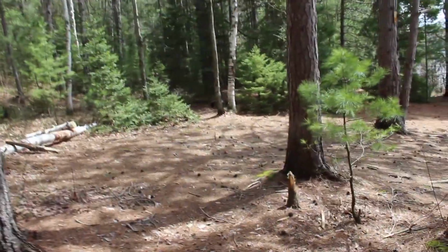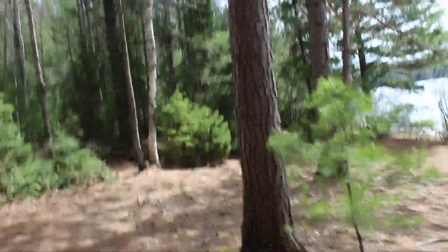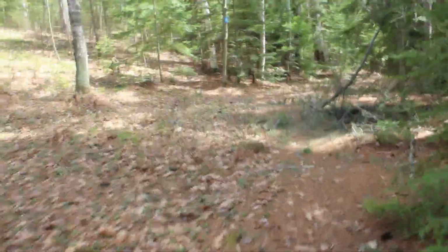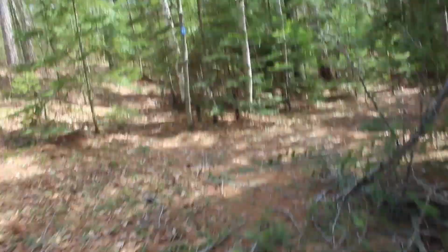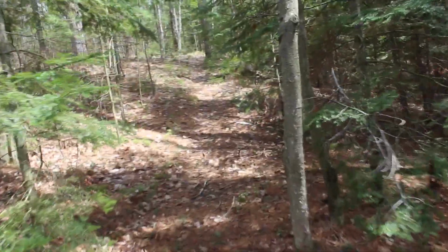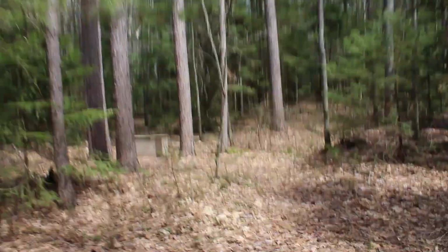Not sure where the Thunderbox is. It's over there. Oh, down this path? Where's the sign? On that tree right there. Always critical to find the Thunderbox when you get to your campsite. And there it is right there.